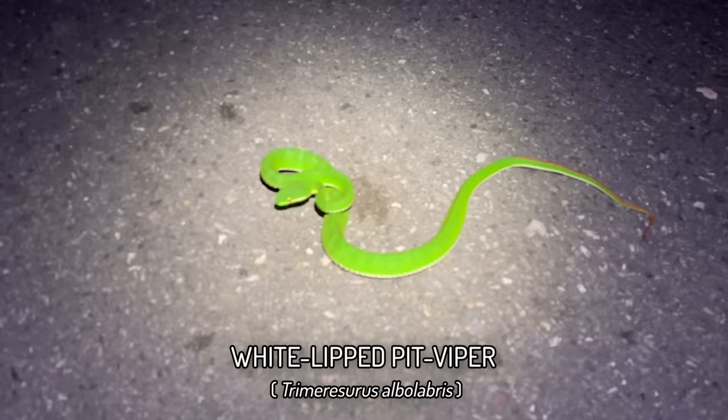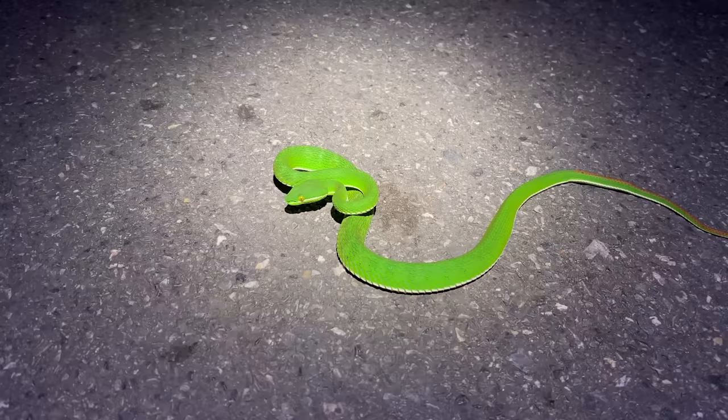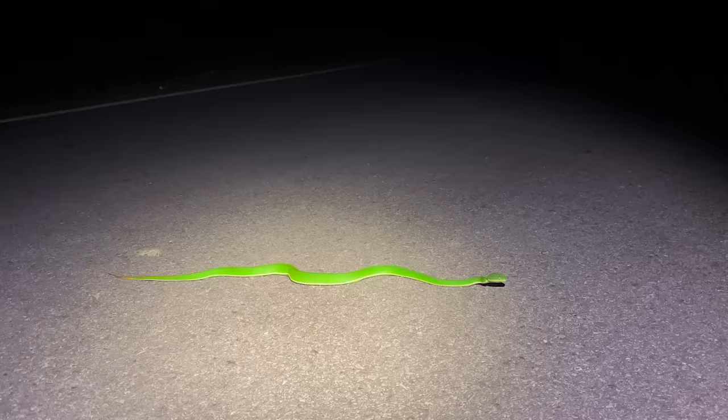It's been a white-lipped pit viper party on the roads recently. Done a lot of cruising out here in dry season. Didn't get one single one of these crossing the road, even though we got countless other snakes, as you would have seen in my previous videos. But I'm gonna let this guy get on with his journey. No need to disturb him. We've seen a lot of these recently, so let's keep it moving.